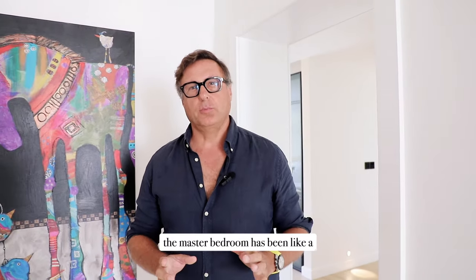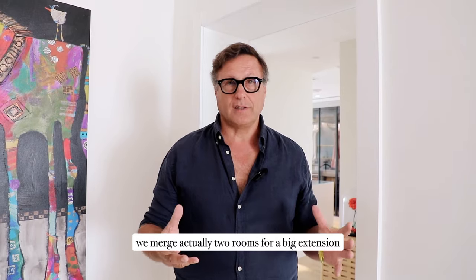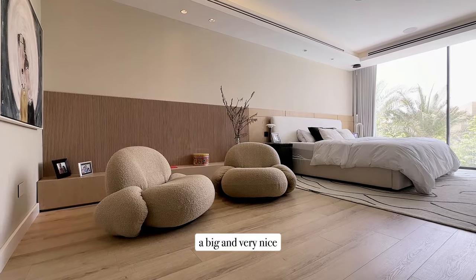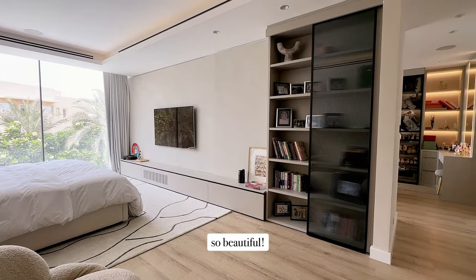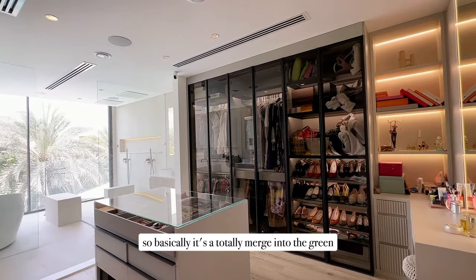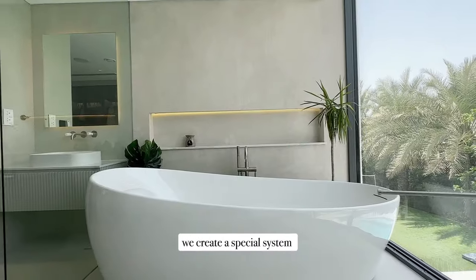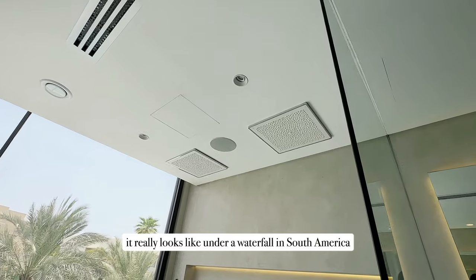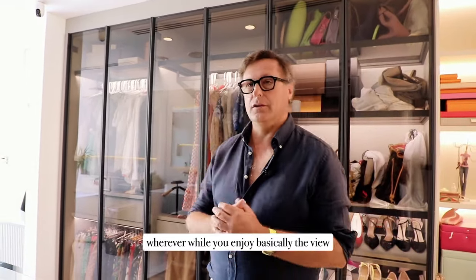The master bedroom has been a big effort in terms of design. Here we merged two rooms through a big extension, and we completely changed our idea of a bathroom. It is very nice, very natural, with some pieces of art here and there. So beautiful. It's probably one of the most beautiful bathrooms I have ever seen. It's totally merged into the green, and you can have a bathtub. And what is particular, we created a special system where you can have very cold water that really looks like being under a waterfall in South America, wherever, while you enjoy the view.